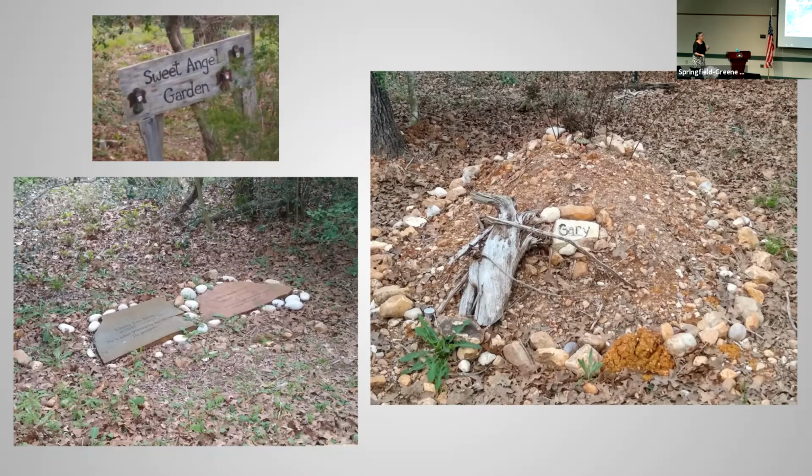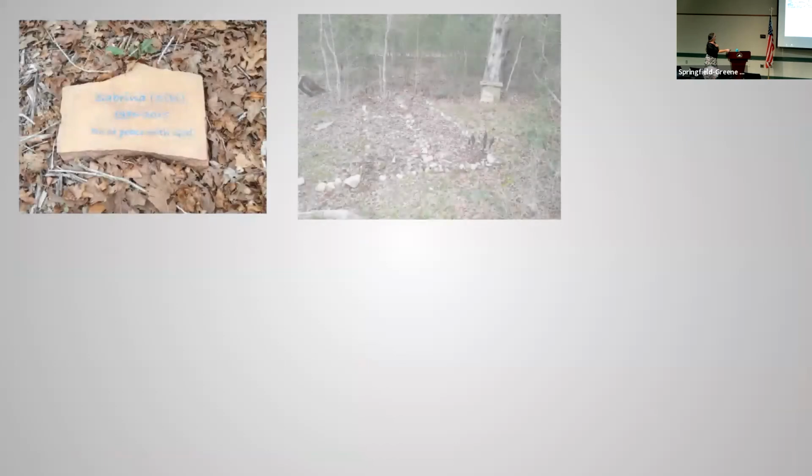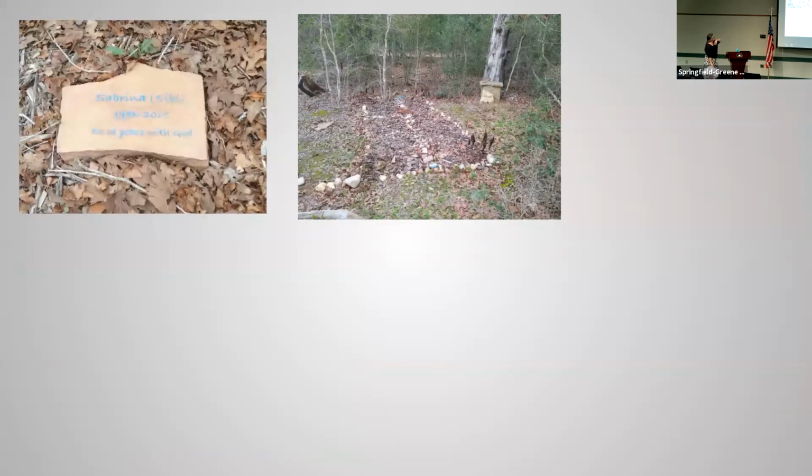And you'll notice in all of these, you don't have to worry about mowing. There's nothing that needs to be mown here. Everything's allowed to grow wild like it would no matter what you're doing. So that didn't come out very well. It just got the person's first name.